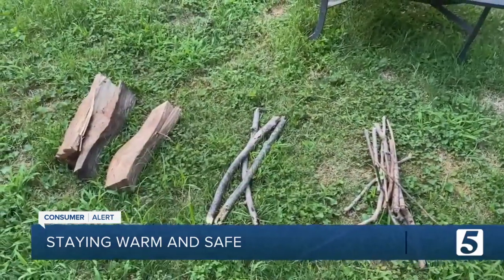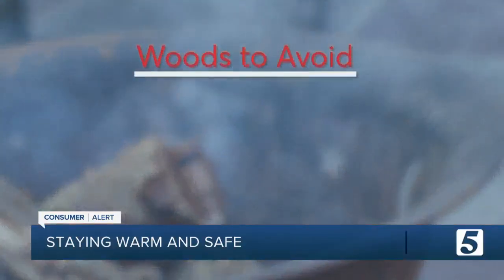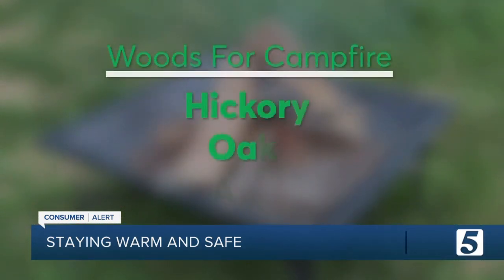Consumer Reports says different types of wood create different types of fires. Avoid softer woods like pine or cedar because they tend to smoke and spark. Instead, choose woods that burn longer like hickory, oak, or ash. And the best thing about hickory is it has that wonderful campfire smell.